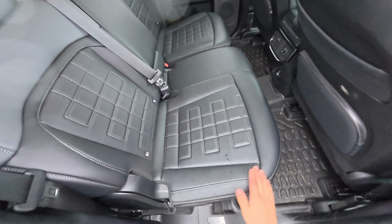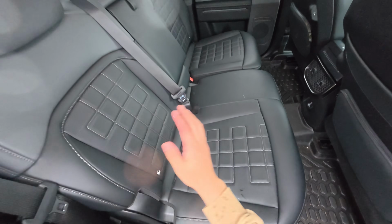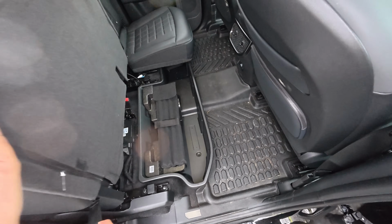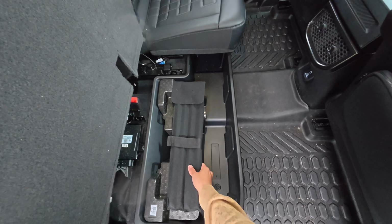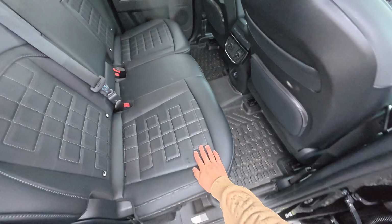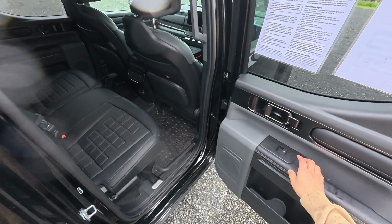If you pull here, you can also slide the seats forward to have a recline angle. That's also good. And if you pull here, you can open this to have access to additional storage and some tools over here. That's actually quite good, actually. Very smart for the size and dimensions.